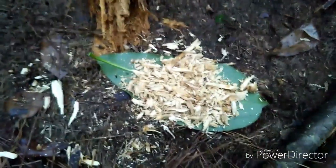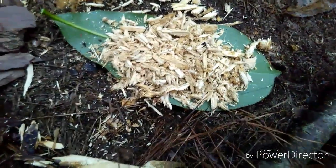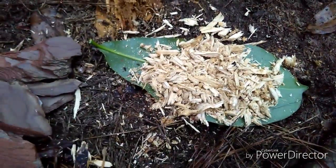I'm gonna use some of these pine chips that I got. I'm gonna break these down even more and put those on there. And now you see I got one of those green leaves I use as a base to scrape the bark down so I can get it fine and get a fire started.